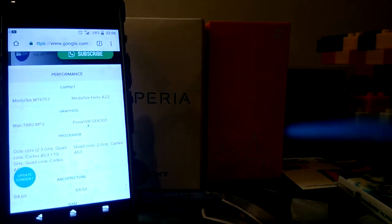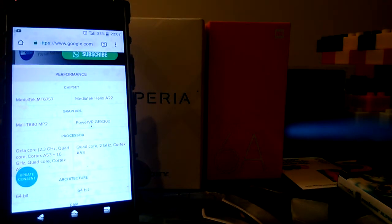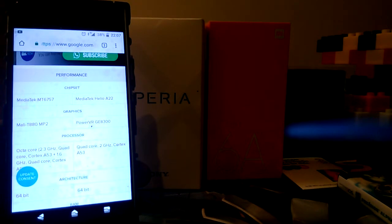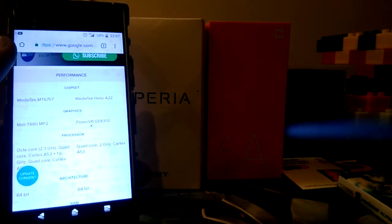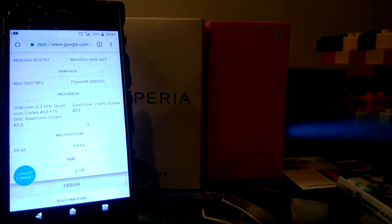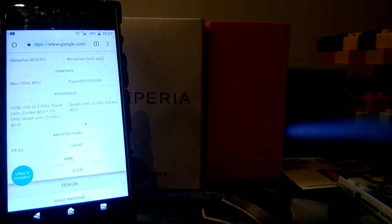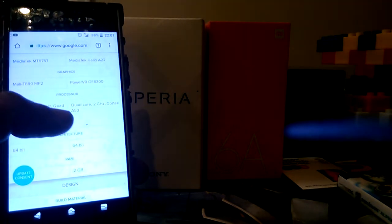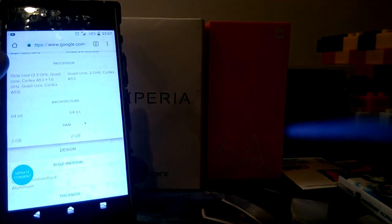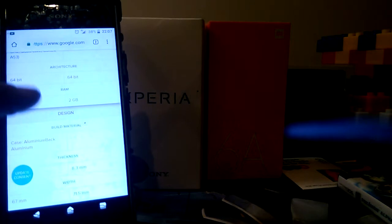So the graphics card on my current phone is a Mali T880 MP2, and the one that I'm going to have on the Redmi will be a PowerVR GE8300. So the processing power, I'm currently using an octa-core which uses 2.3 gigahertz quad core Cortex A53 plus a 1.6 gigahertz quad core Cortex A53, and I'll be switching to a quad core 2 gigahertz Cortex A53. Their architecture both at 64-bit. The RAM, I'm currently using 3 gig. I'll be going down to 2.